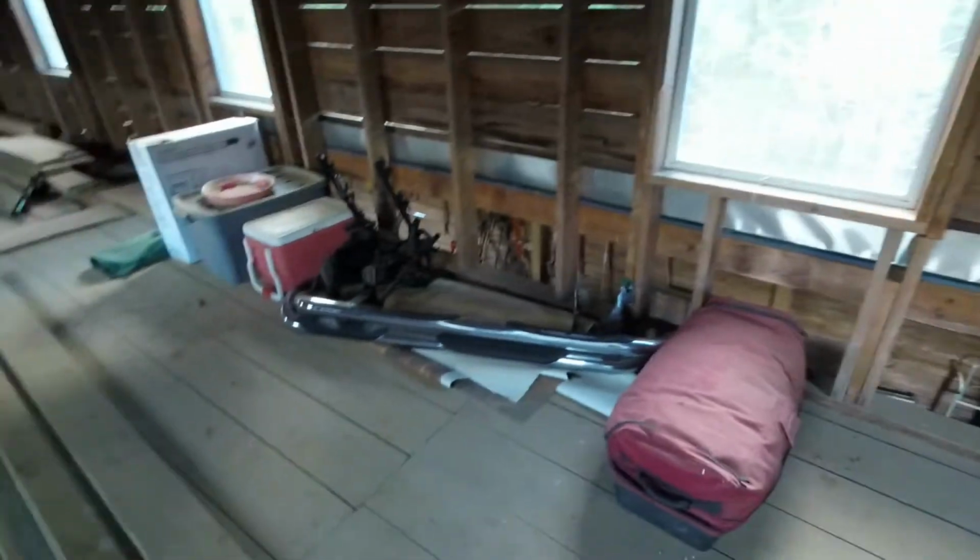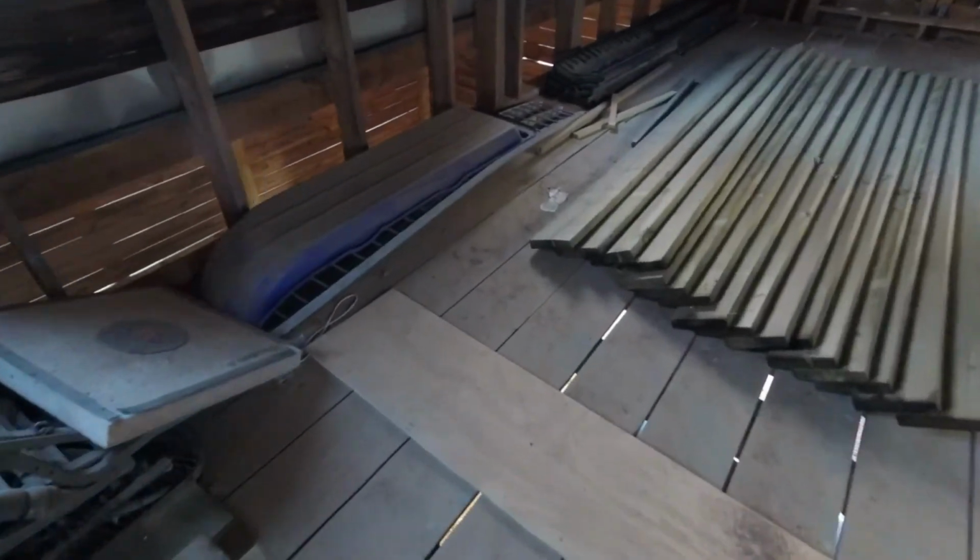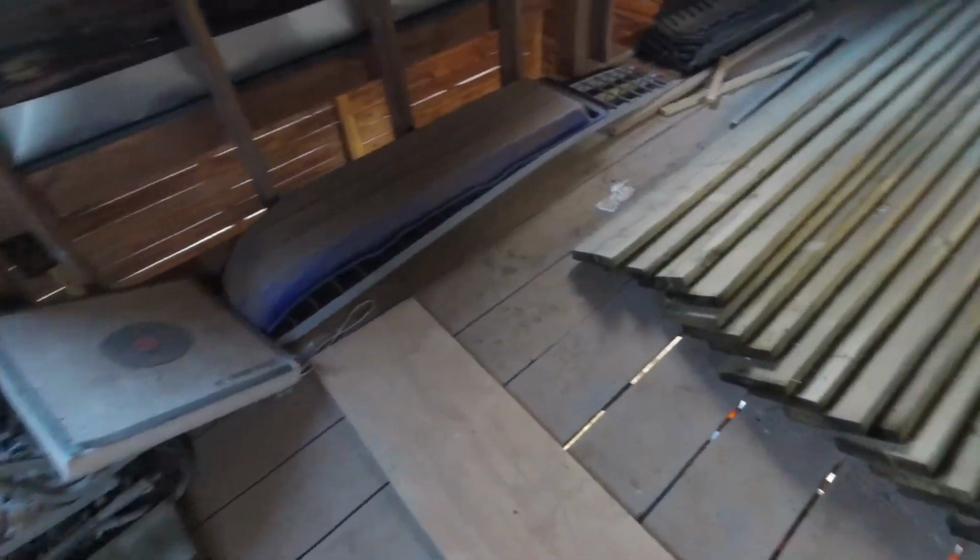And we have some miscellaneous storage. We talked about all our wood. We've got deer hunting materials, a sled for whenever we do get snow, which isn't very often.